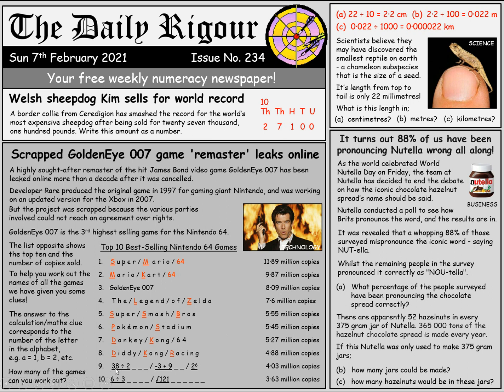Okay, so 38 divided by 2 is 19, which is going to be S. You can see that most of the titles for Nintendo 64 started with S. So minus 3, sorry, add 9 is 6, which is F. And 2 to the power of 6 is 2 times 2 times 2 times 2 times 2 times 2, which works out again as 64.